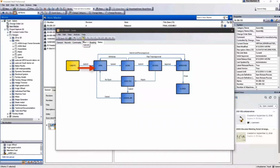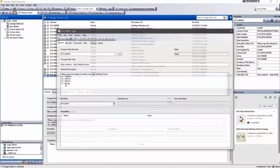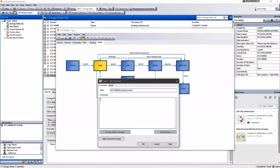I'm going to go ahead and submit this change order request to go through, right? And what happens is that gets sent to the responsible engineer to approve that this is a change order that is worthy of actually happening. They can go ahead and cancel that. They can move that all the way to the approved state by submitting and forcing the approval, right? Or they can go ahead and submit it to engineering, right?